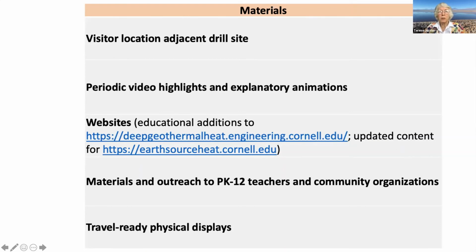There's two that existed. deepgeothermalheat.engineering focused on the technical background material pre-Kubo, but now it also has a big section that's focused on education. And the university's earthsourceheat.cornell.edu site, there'll be overlap between the two, but that one is the place to go for information about the university's official plans and, you know, best knowledge currently of the project.